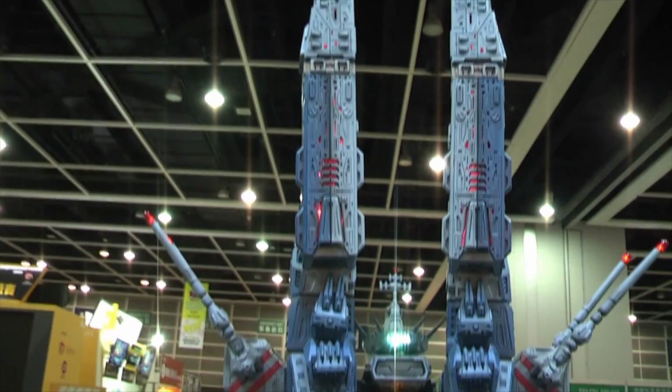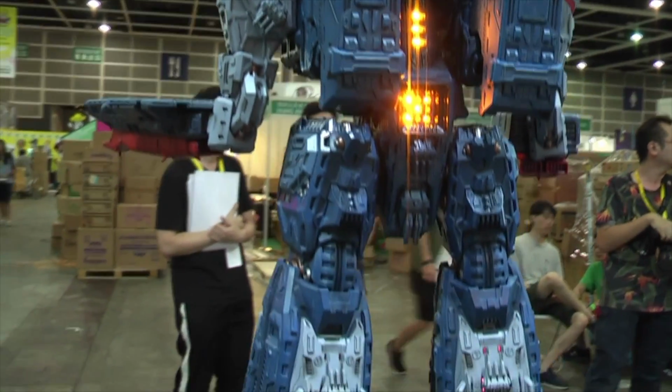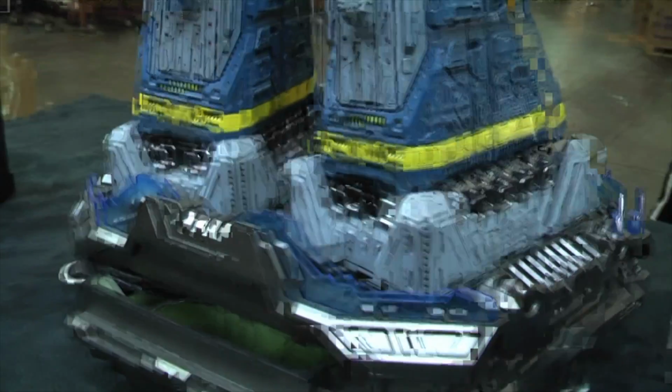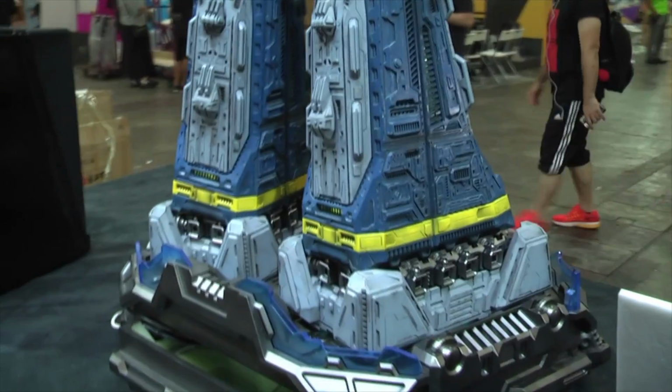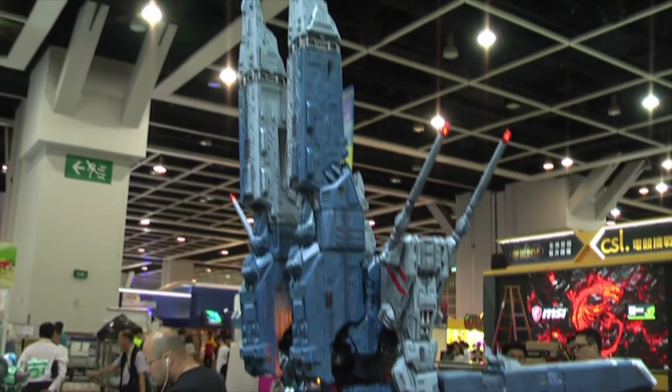The Kids Logic model that you saw at the beginning of this section, she's pretty tall. She's about 5'9" with heels on. And even she is towered over by this display. So this could be a centerpiece in your living room, and it has technology which is functional.